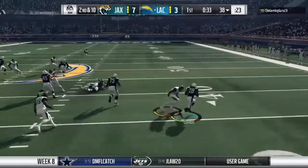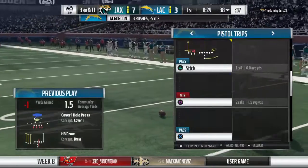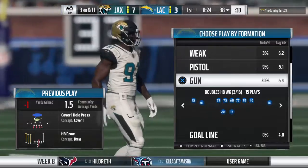Now Rivers going to give to Gordon on the draw. And this play will be blown up. He'll lose yardage back at the 38. It'll be a loss of a yard, and that'll bring up a 3rd and 11 situation.